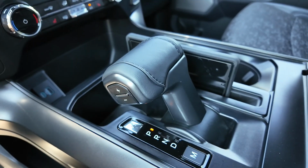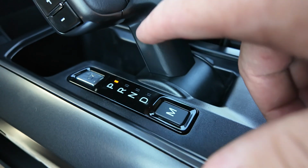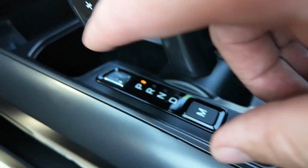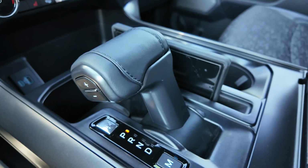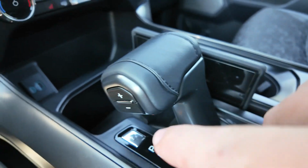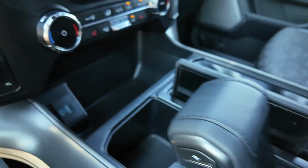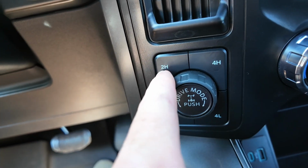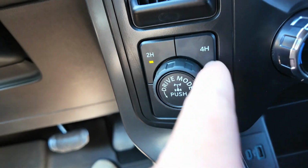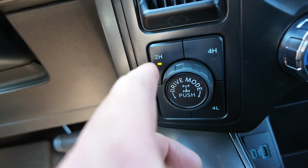A few things that are different with this shifter than with my previous truck is the manual mode is now a button. You have to press it to put your truck in manual mode. You still have your shifters right here. So that's different versus just pulling into manual. You do have to press the button. Now on my truck, the mode button to switch your mode was on the joystick. Now it has been moved to this dial right here. So you have all your buttons for your 2 high, your 4 high, and your 4 low. So you just press whichever button you want to correspond to have that happen.